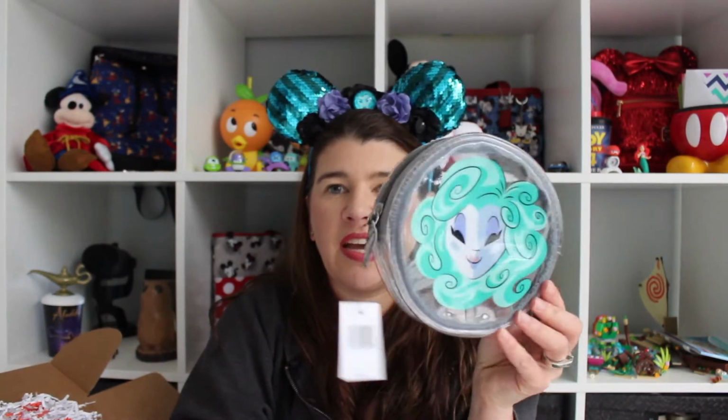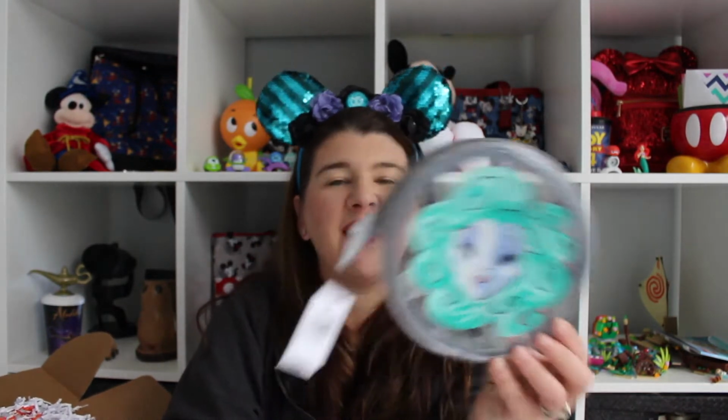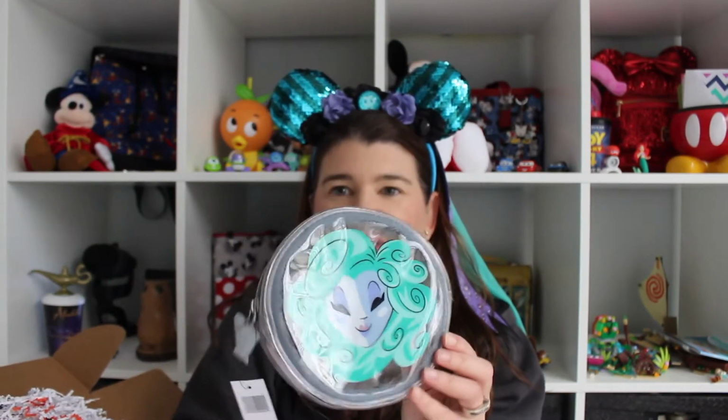I travel a lot, and so they're great for travel, but I also just use them in my purse, and that matches my ears, and I'm really excited about this. I love Haunted Mansion. It's my husband's favorite ride, but I love Madame Leota, so that is going to get a lot of use. I'm really happy about that.